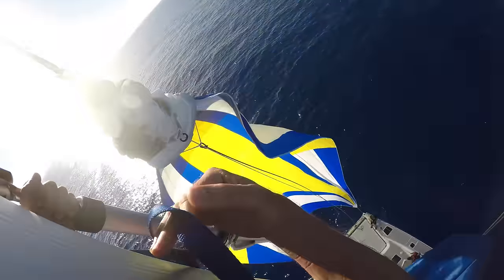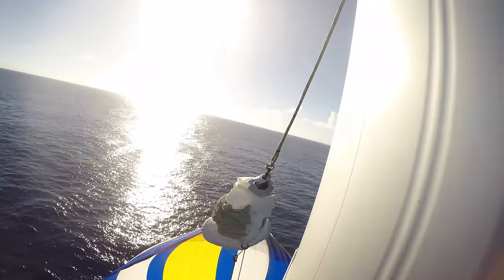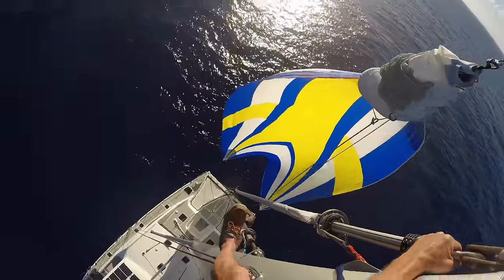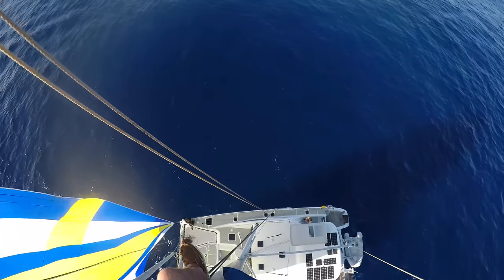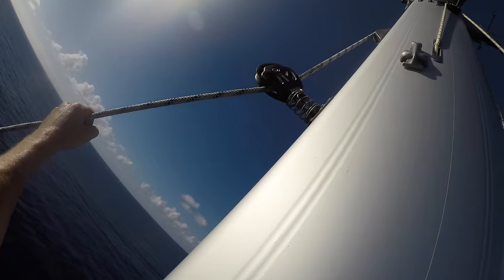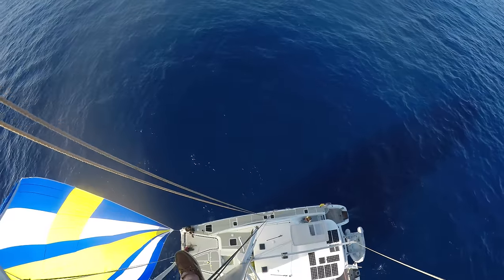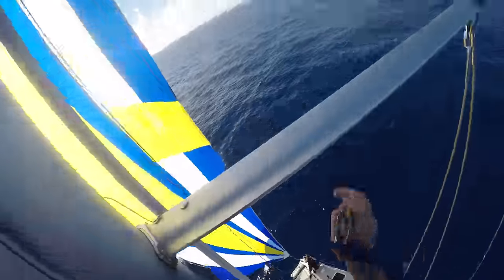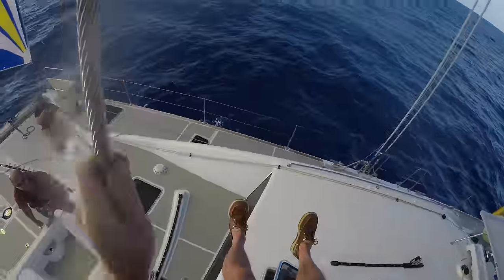This mast towers 75 feet above the water, the height of a 7-story building. I can reach and lubricate the block, but the sheave where the line exits the mast is even higher up, out of my reach, and we'll have to wait until we get into St. Lucia, where it's easy to get at in a protected marina. That was exciting. Okay, on down, happy feet.